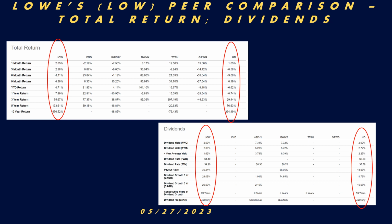Dividends. Well, we mentioned the dividend yield is 2.09% for Lowe's. That's a modest yield. Nothing to write home about, but it is a yield. I would draw your attention to the folks in the middle. These are much smaller peers. Kingfisher has a bigger dividend, but they are not able to sustain it. And the growth rate is not even worth mentioning. And I would say the same about Betterware Mexico. There is no consecutive years of growth.